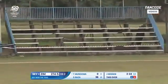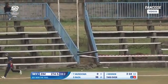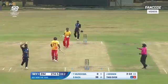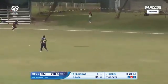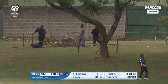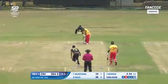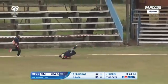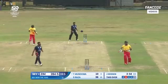Cracks it away. It's in a vacant region. And that'll be 4. That'll be a way to get off the mark. Goes again. Straighter this time. Work for long off. Doesn't get there. Back-to-back boundaries. Full toss. Well hit. Great work out in the deep there. Keep it to 2.